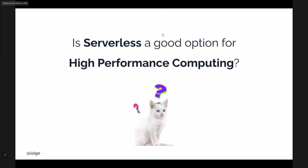So we're going to try to see if serverless is a good option for high performance computing. And if you have ever done high performance computing, you know that it's something that traditionally, and still today mostly, happens on premise. And you have these big clusters with lots of machines using some tool like maybe Spark to distribute computation and run it either on premise or in the cloud. In the cloud, there are also tools like parallel clusters, but very rarely you will see people going for a serverless approach when we talk about high performance computing.